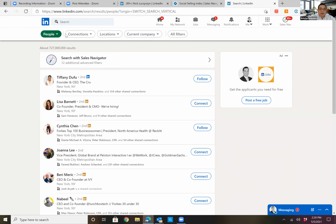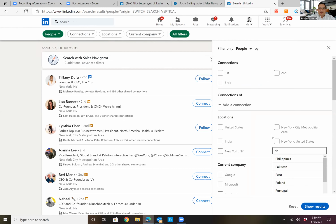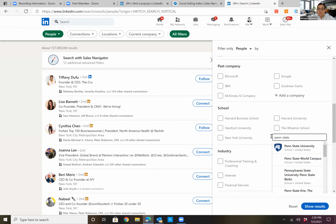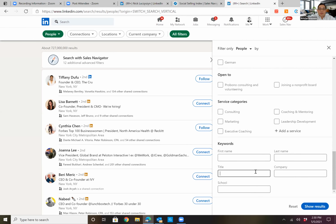And we're going to create a bonding and rapport list around our education. So let's say I was looking for, whatever reason, Philadelphia, and I wanted to see who went to Penn State that was a CEO. You can do that. You can type in director of real estate. You can do that. You can type in CFO. You can do that. And so we'll just do it for fun.